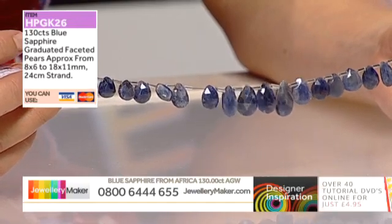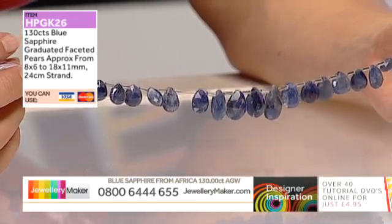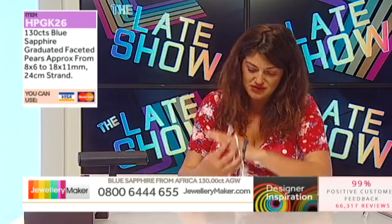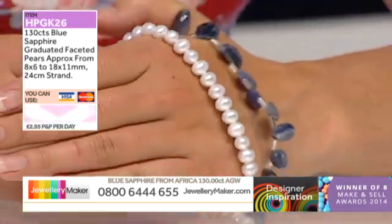pear-shaped. Let's see what we could, oh God, the classic earrings that you could create with these. Imagine with these, with the pearls. Let me just pop them with the pearls together that we've got in our superstar buy coming up. Oh, wonderful. Absolutely wonderful. 2 very, very classic gemstones. Sapphires, class, pure class. Pearls, pure class.